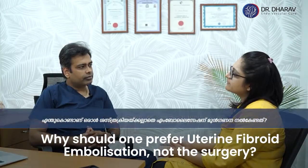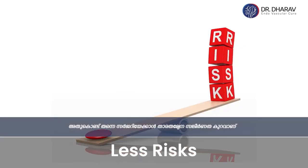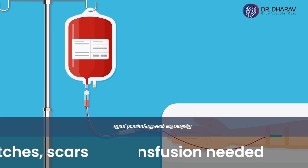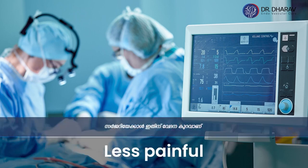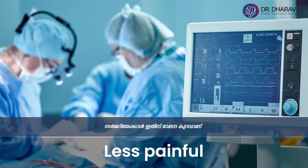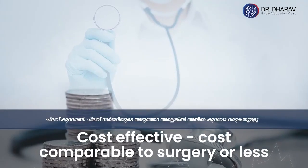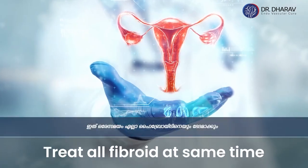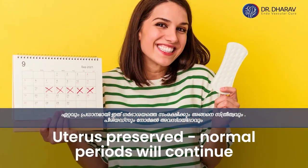Now doctor, why should one prefer uterine fibroid embolization and not surgery? I'll tell you why, because it offers several advantages over surgery. It's a minimally invasive procedure, so fewer risks are involved compared to surgery. No need for any blood transfusion, no need for any sutures or stitches. So less hospitalization time is required. It is less painful compared to surgery, and it is cost effective. Cost is either less than or the same as surgery. It will treat all fibroids at once, and most importantly, you will preserve the uterus and thus your womanhood.